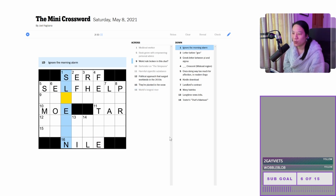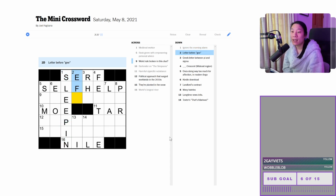Learned it from school when I was a kid. It's the only river I knew when I was in school, basically, so I'm going to go for now. And I think the only reason I know that is because it's the longest river. Ignore the morning alarm would be snooze, wouldn't it? Or sleep in this case. Letter before G is F.